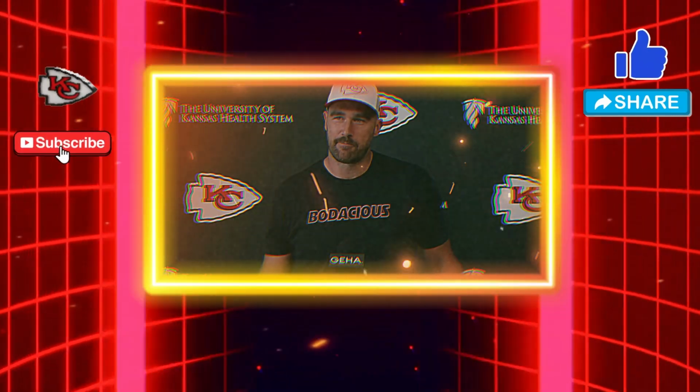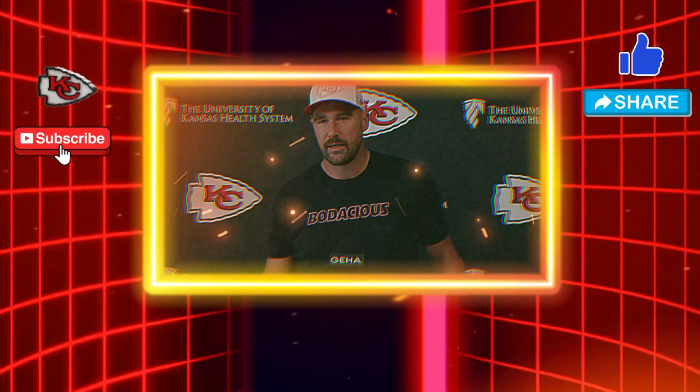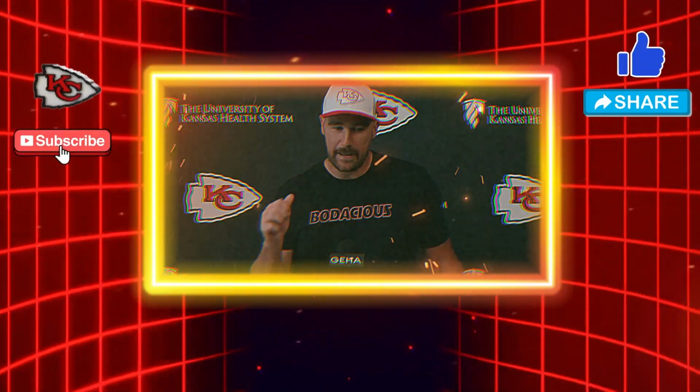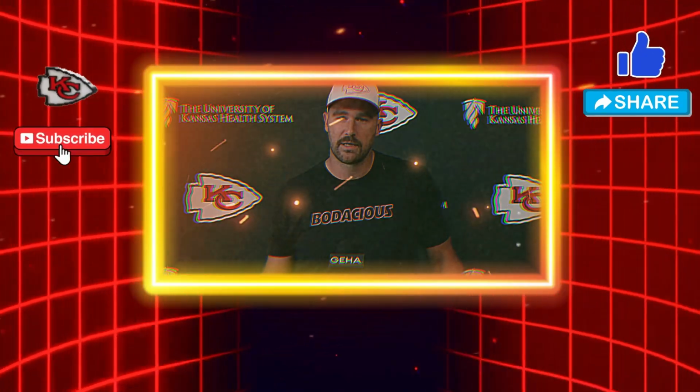One of the biggest surprises of camp has been Nazeeh Johnson. After missing last season with a torn ACL, Johnson is back, and not just back, but competing for a serious role. He's taken first-team snaps opposite Trent McDuffie, and in one-on-one drills, he's been sticky in coverage. That's the kind of depth you need when you face high-powered passing attacks.